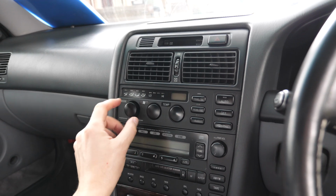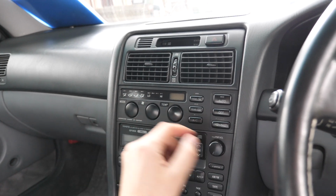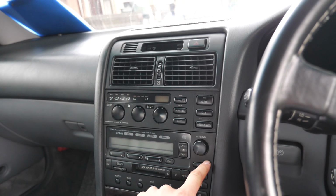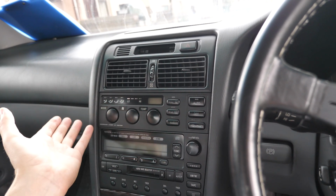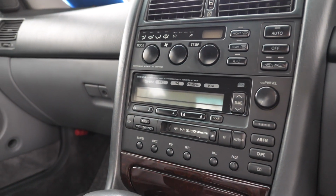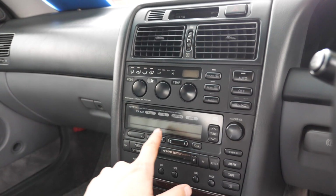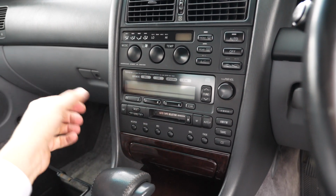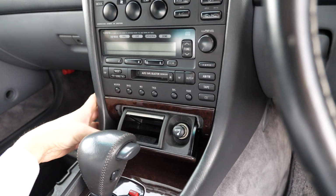This is cool. I love that. Now, usually these come with a screen in them. This is the non-screen version, which is better because the touch screen is very dated and very slow and laggy. Let's get that dinging to stop. Okay, it comes with a CD player with the 10-disc changer in the trunk, very 90s style. Tape deck, place for your cigarettes.